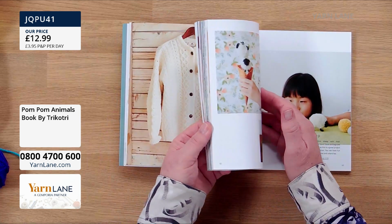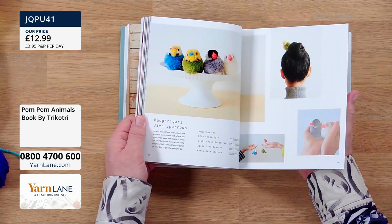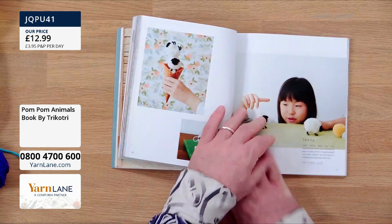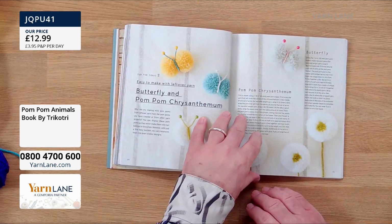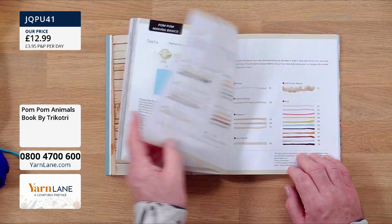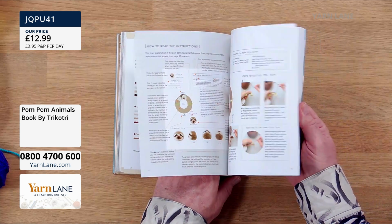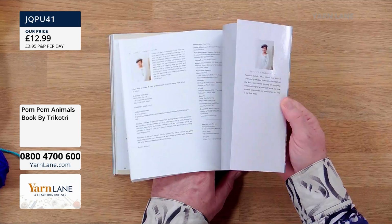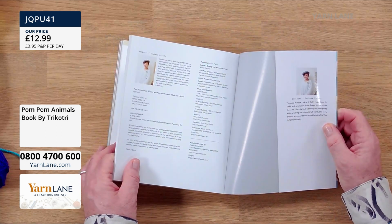Hang on, we've gone from faces. Oh, my word. Blue budgie, light green budgie, agate, Java, sparrow. Oh, two of them aren't budgies. Sheep. Right, and then we've got how to make the pom-poms and the yarn and everything like that. Oh, yeah, there's all your instructions there. Oh, my word, that's fantastic.